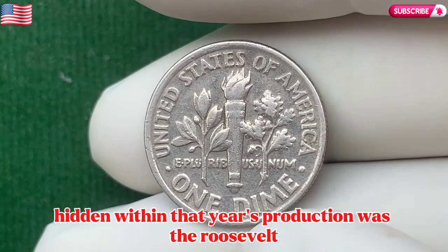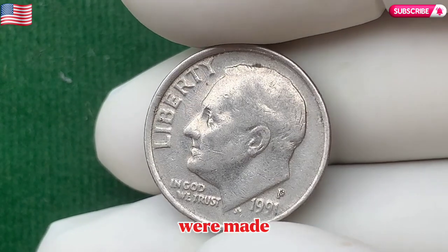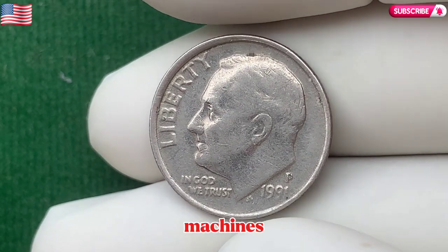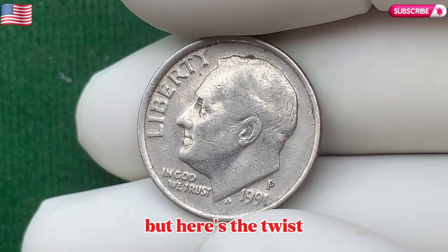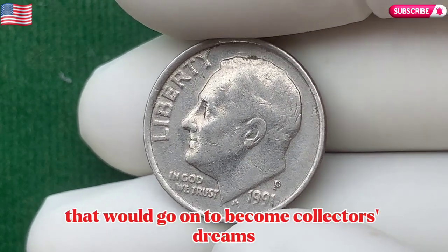Hidden within that year's production was the Roosevelt dime. Tens of millions were made. People used them for parking meters, vending machines, toll booths, and even laundry machines. But here's the twist: buried among the common coins were a select few that would go on to become collectors' dreams.